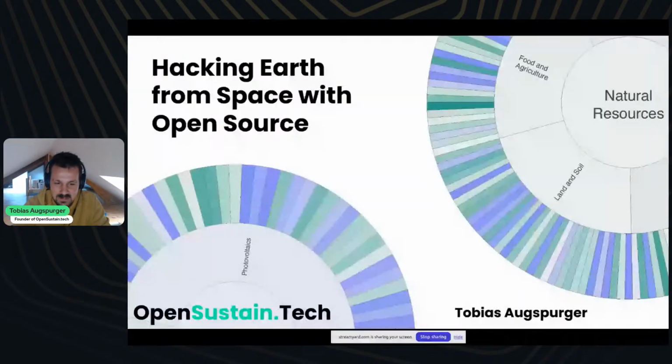Welcome to Hacking Earth from Space with Open Source. My name is Tobias Augsburger. I hope you can see my screen. I'm the founder of OpenSustain.tech. That's an open source directory of all the great open source projects you can find in environment sustainability and climate tech. So let's get started.